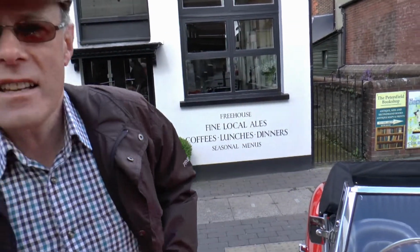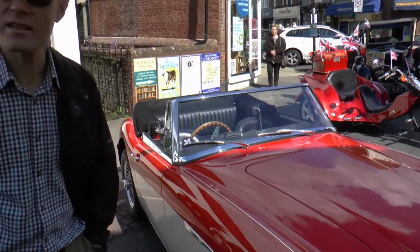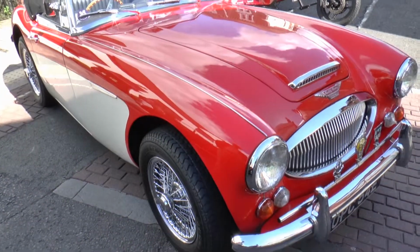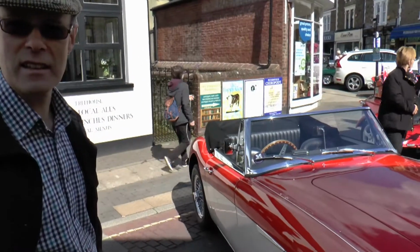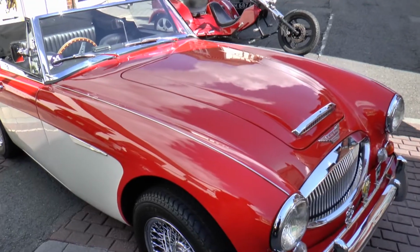It's a lovely sunny day. It's gorgeous. So how long have you had this one? We've had it a couple of years now. These cars always need a little bit of tender loving care, I think. They do. I used to have an MG years ago. Did you? Which one did you have? The Mark II, 1969.